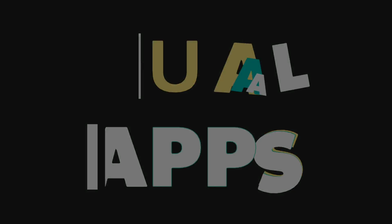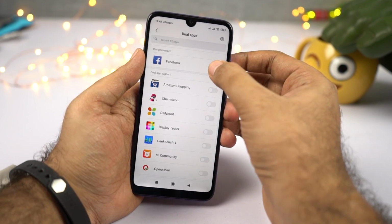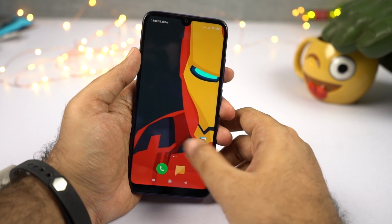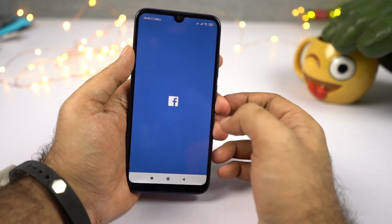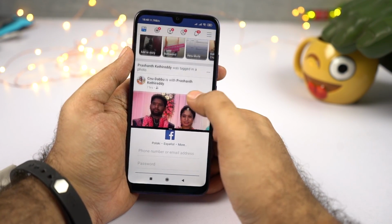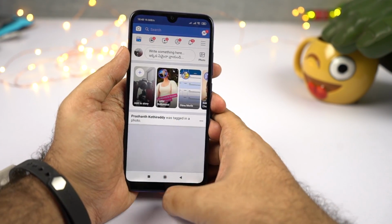Next we have dual apps. Now Xiaomi has this awesome feature called dual apps, which allows you to use 2 instances of the same application. That means you can use 2 Facebook accounts, 2 Instagram accounts, 2 Twitter accounts or even 2 WhatsApp accounts on the same phone. Now there are many phones out there that offer a similar feature, but all those brands offer this feature only for few applications, especially social media applications. While on this phone, we can use the dual apps feature on literally all the applications.